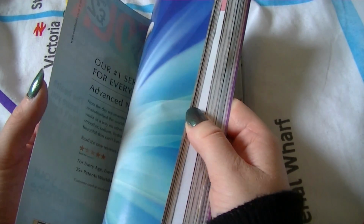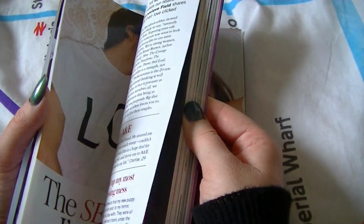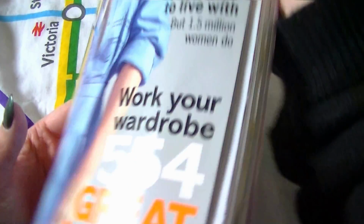So we've come to the end. And this has that really beautiful new magazine smell.